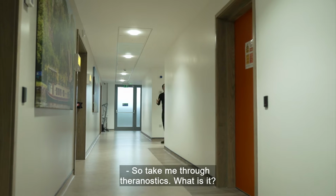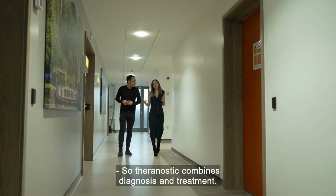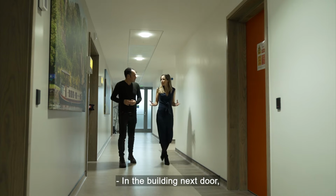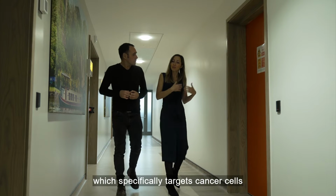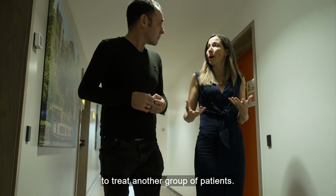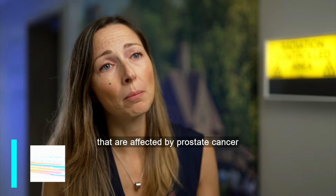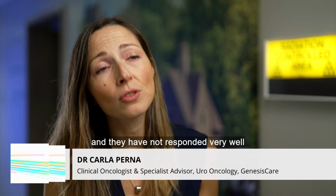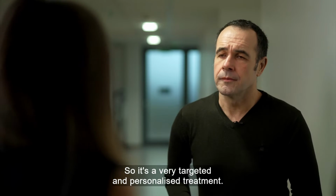So take me through theranostics. What is it? So theranostics combines diagnosis and treatment. In the building next door, clinicians are using a radioactive material which specifically targets cancer cells to treat another group of patients. It is generally for patients that are affected by prostate cancer and they have not responded very well to conventional treatments such as chemotherapy or hormone therapy. So it's a very targeted and personalized treatment.